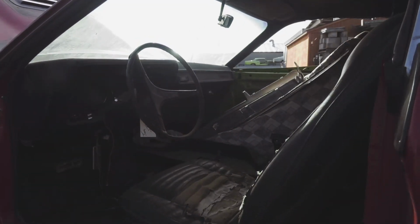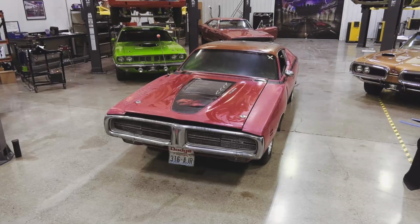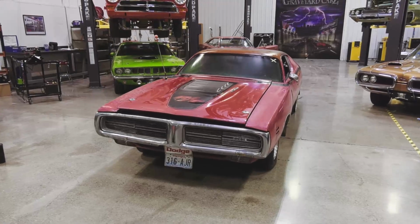The 71 Charger came down out of Washington. The guy had been wanting to restore the car. He owned it for years. Looking forward to seeing that one done. I think it's going to be a beauty.